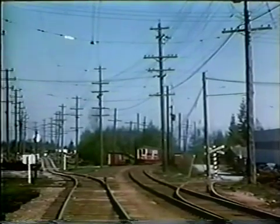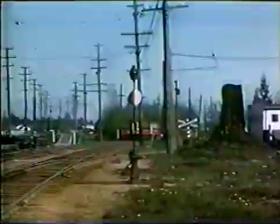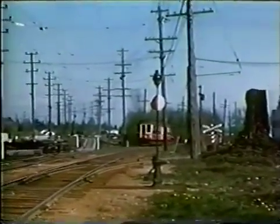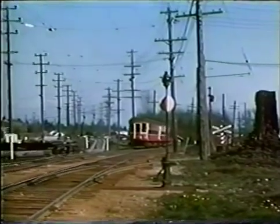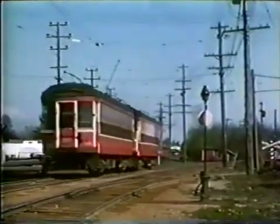Here he's coming up to Highland Park Station, where the old streetcar was on the old original tram line, and the streetcar used to meet the train here before they put the buses on. Look at the big stump on the right-hand side there. Huge big tree they must have felled.